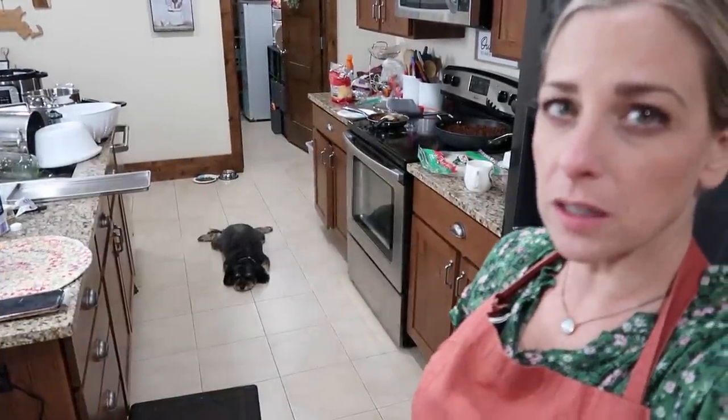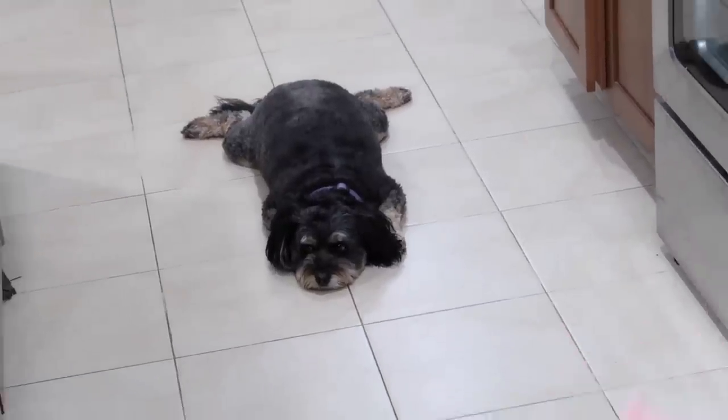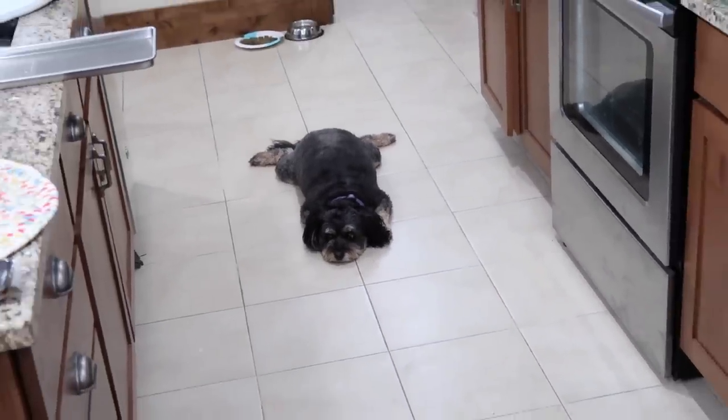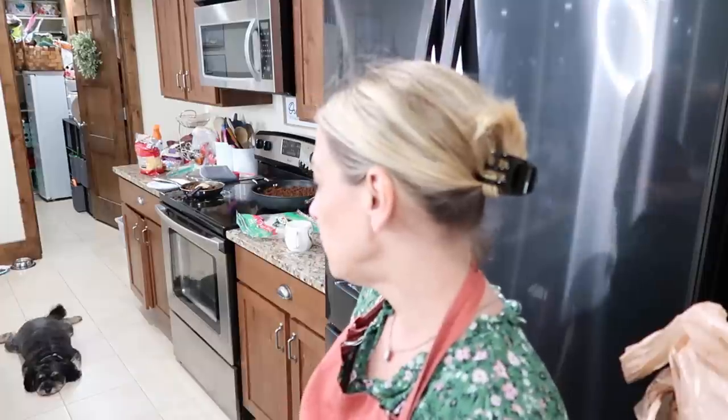You see how she's like, please drop something, please. This is what she does, guys. I trip over her all the time. That's what Paigey does. She lays in that funny position and she waits for me to drop food. She's like, it's been like 1 minute since you dropped something. Look, she knows what I'm talking about. She's wagging her tail. She's so cute.